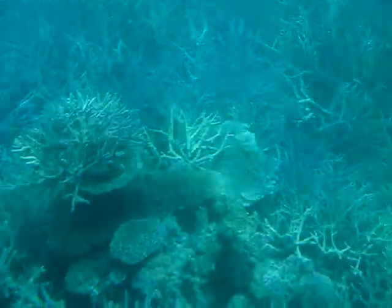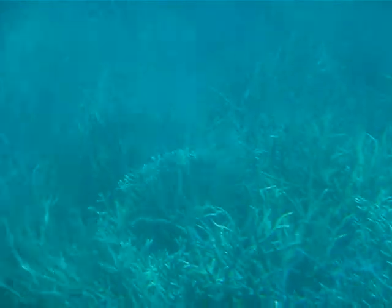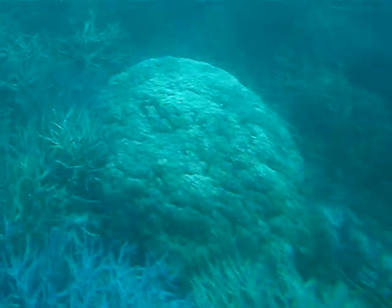I'd like to ask you guys, when you go snorkeling, just to watch where you put your feet. Another type of coral we will see amongst the staghorns is what we call Christmas tree coral. It does not grow very long, short and stumpy, but spiny all over, and the tips look like little Christmas trees.